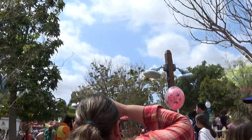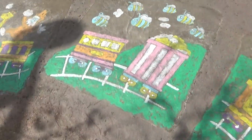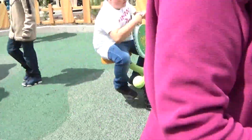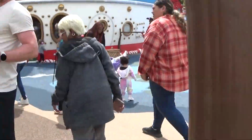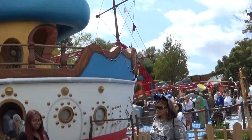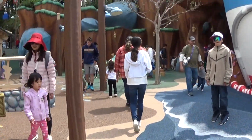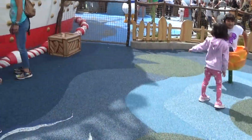I wonder if there's a line. Oh, cool. Oh, there's a line. Hey, it's like a little seesaw. Oh, and there's Donald Duck over there at his boat. It's been a while since I've seen him there. 15 minutes. Oh, okay. Oh, sitting in the tulips.